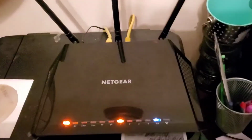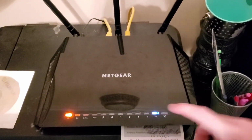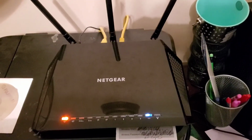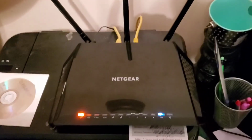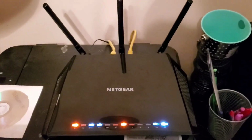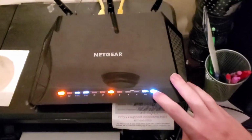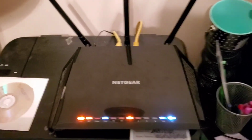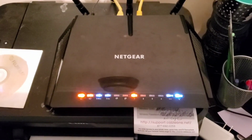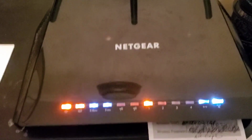Let's see. Wireless light is lit, so that's a good sign. The second to last light, that was the wireless. That was off. That's why they thought the router was broken when this was still at my mom's work, which is at the daycare, of course. This light was never turned on when it was still at the daycare. I had to enable it because of the guest network. I enabled the guest network over here. Let's see. Those first two lights should be turning white here in just a moment.